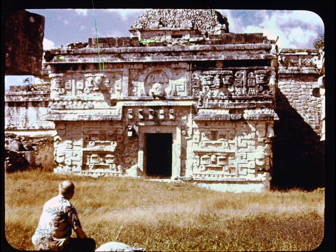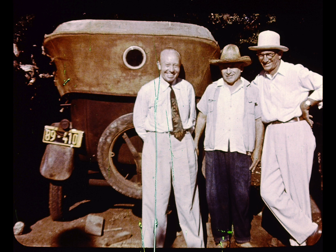I sat up all one night, a full moon night, here at Chichen Itza, just enthralled as I got the feel of these ancient people. We bring these Indian guides in, and they know what everything on these buildings means. It's clear to them to this day. Going from the sublime to the ridiculous again.